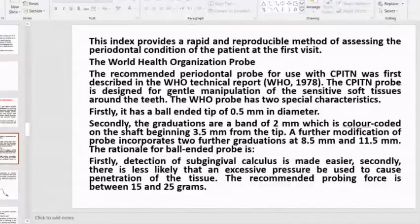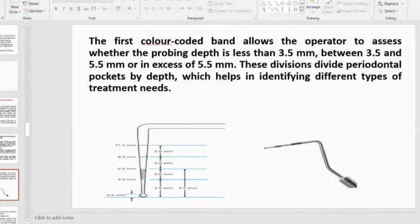This slide contains a lot of information, but it is easy. How? We use the WHO probe for the CPITN. The WHO probe has two characteristics. First, it is ball-ended, and second, the graduations have color. You can see in this figure. Just imagine this one is the ball end, and this is the color code.